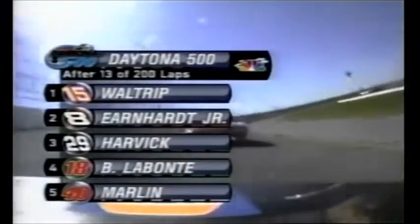The Daytona 500 is underway. Caution free so far, but Tony Stewart is already out of it.